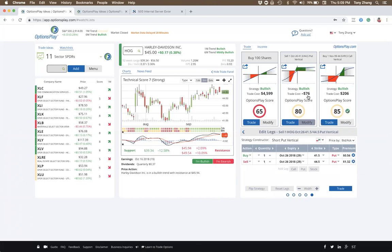I'm collecting 76 cents out of that $3, which means that my max risk is the remaining amount in that width. So you can always think of your width as your total opportunity. What you're collecting is your max reward, and the rest of it is your max risk. So the max risk is typically your margin requirement.